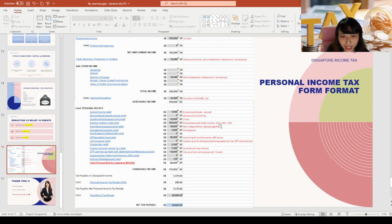Okay. Then there's also the working mother's child relief. So for the first child 15%, second child 20%, last child 25%. So you add this all up, it will be 60% if I'm not wrong. Is it 60%? Yeah, 60%. So 60% on $195,000, oh sorry, 60% on $195,000 will be around this amount. Okay, and then after that, maybe the parents live together with them, and then there's all this relief lah. So add all the relief, right? But okay, we don't go through all the relief lah.